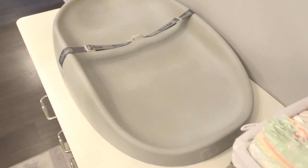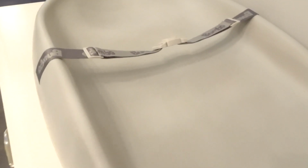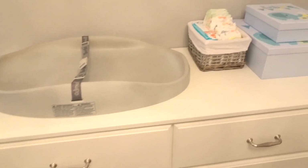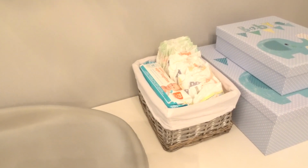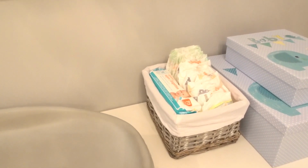To double my dresser as a change table, I purchased the Bumbo change pad, and I love how it's not fabric and you don't need change pad covers that you're going to need to wash every 5 seconds. It has like a silicone or rubber, or I don't know what material it is, but basically you can just wipe it down with any accidents, and it's soft enough for baby to lie on comfortably. Beside the change pad, I have this little gray basket that I've just placed a few diapers and wipes in. Obviously my supply is all in the closet, but this will just be here to have on hand.